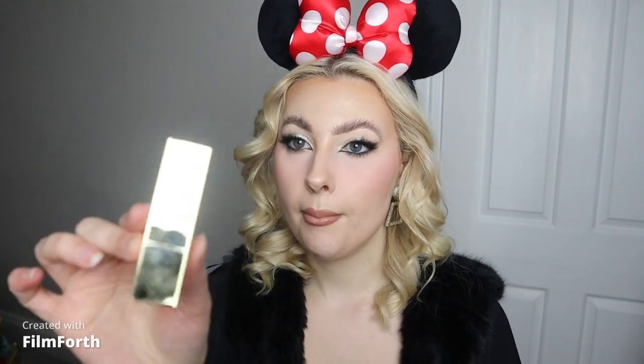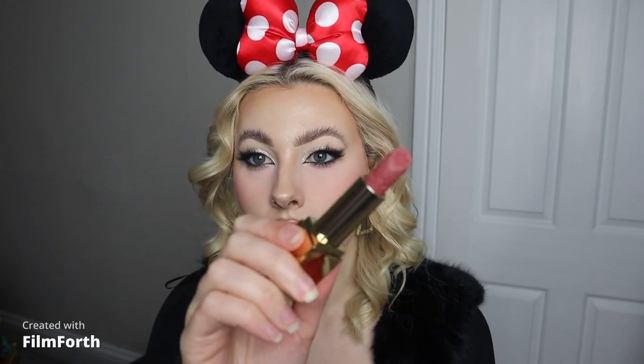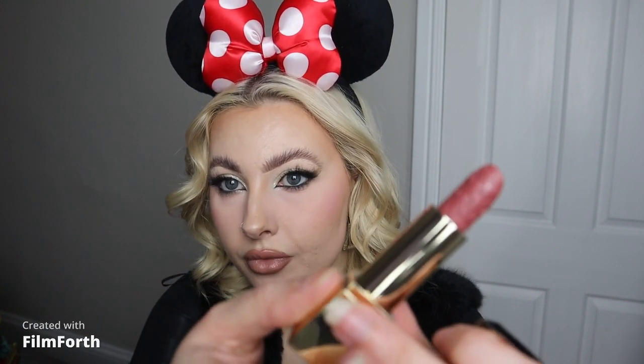But yeah, look at the detail of these lipsticks. I hope that you can see it. The packaging, you can see I've got most grubby thumbprints on there. But yeah, you've got the little detail there, and then, oh my gosh, I don't know if you can see, but it's got the snowflake print all around it. I'm so happy with that.